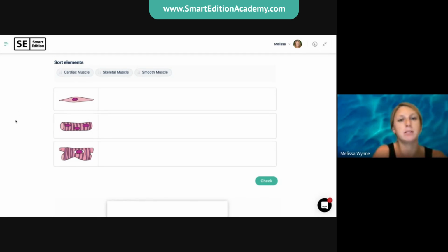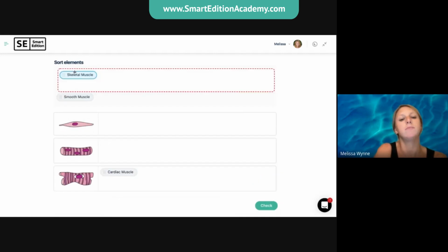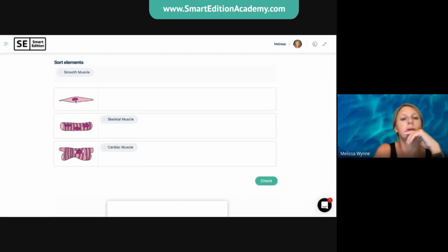Remember, we have the 3 muscle tissues under muscle cells. 1, 2, 3. Remember this one, it's branched, 1 nucleus, striated. Remember I mentioned the cardiac muscle. If you look at an image of a heart, it looks like it has branches coming out. So it's going to go with that. Then we have this one here, the cylindrical muscle cell. It's striated, it's multinucleate. It's long, think of a long bone, skeletal muscle.